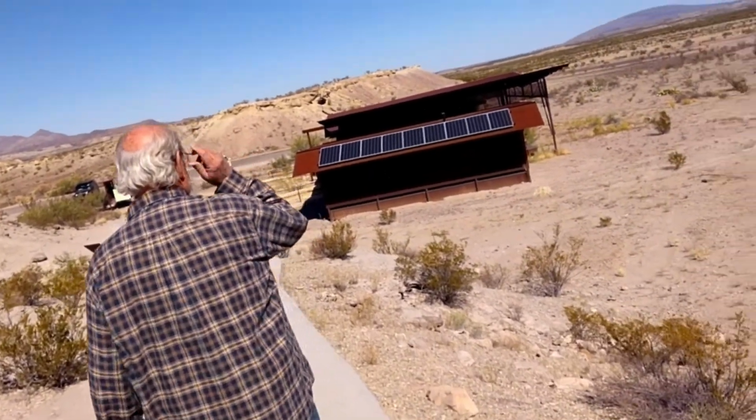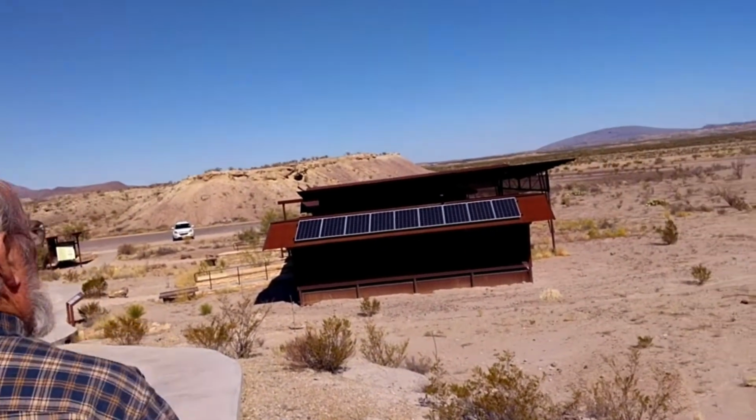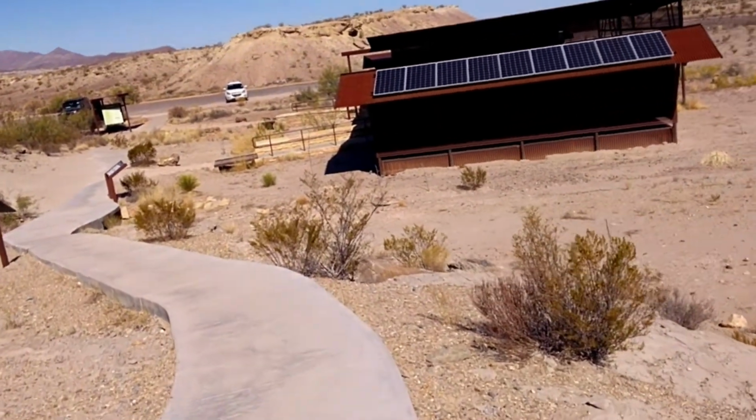That was a pretty cool little exhibit. Mm-hmm. Yeah, they had quite a few things in there. Surprised me. Yeah. What'd you say? I said we have been to a lot bigger ones, exhibits that didn't have as many things.